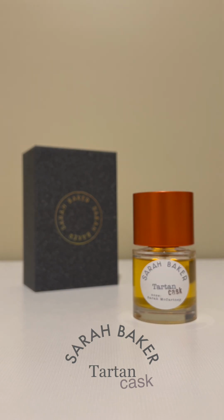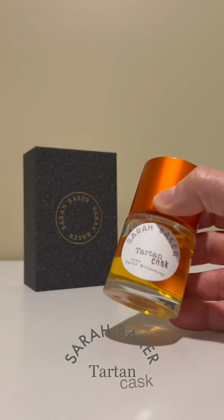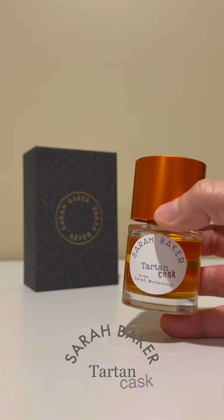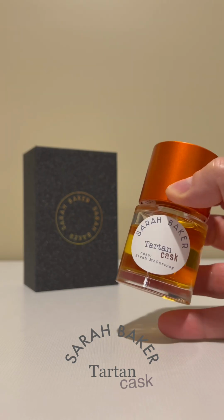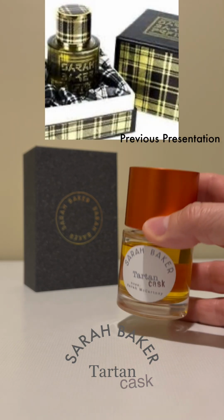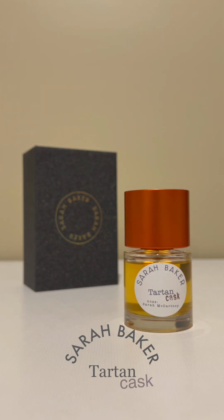And let's go over the bottle now. Over the past, I guess, 2 years, they changed the bottle presentation. They were more on the darker side, a small square box. And the theme was the fragrance on the outside of the box. So this is the new presentation with the Sarah Baker crest on the top there. Really nice, really nice. So that's your presentation of Tartan Cask.